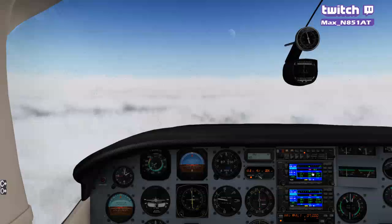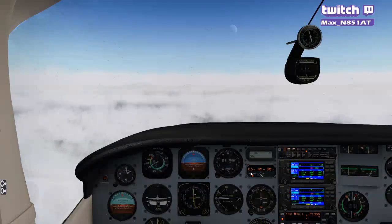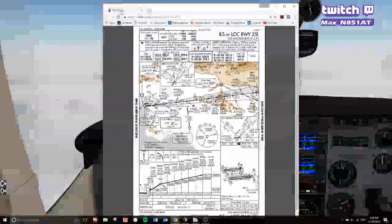Alright, so we are going direct. We are 13 miles out from Seal Beach. 13.6 miles out from Seal Beach. That should take us 5 minutes on there. And then looking at the chart up here.